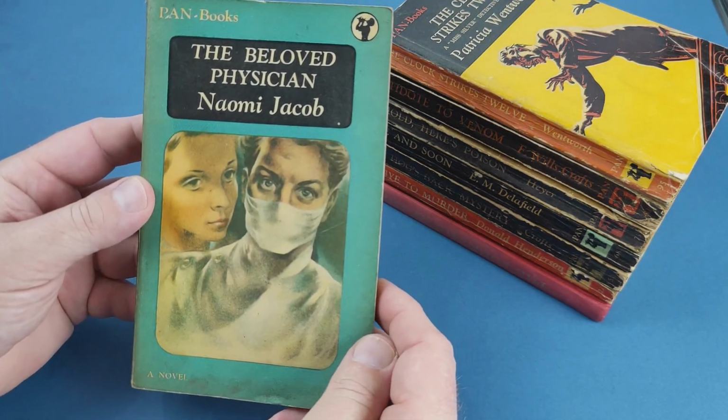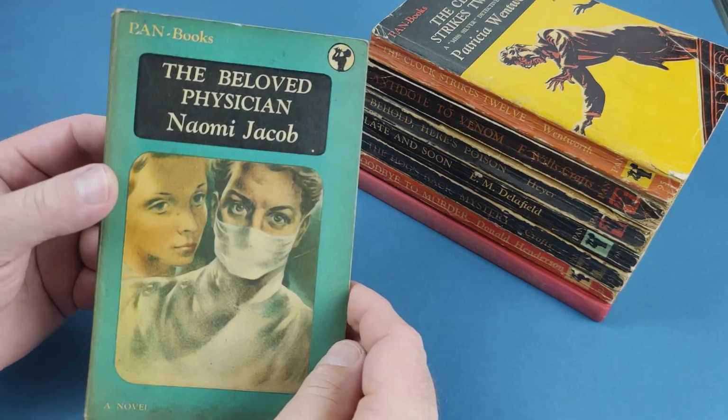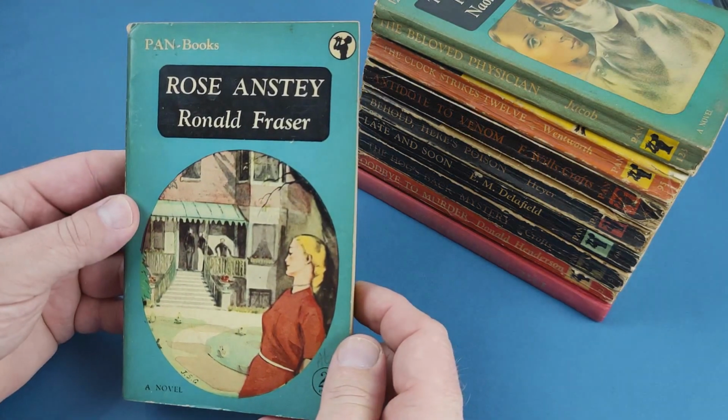The Beloved Physician, Naomi Jacob, 123, that one. One of their early sort of medical background novels. Rose Anstey, 136, another one.